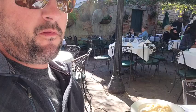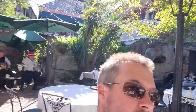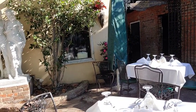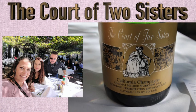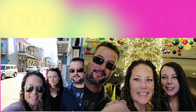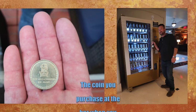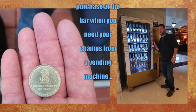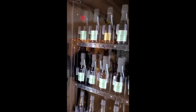Brunch at Quarter Two Sisters. They literally have a champagne machine at the Ritz in New Orleans. You get a coin from the bar and go with the Prosecco.